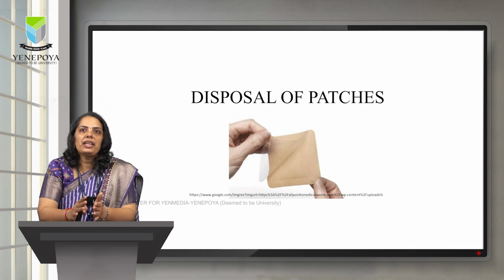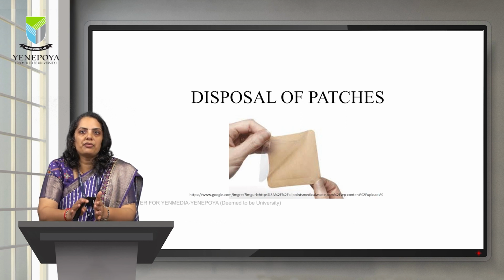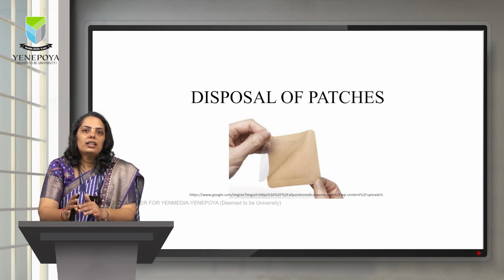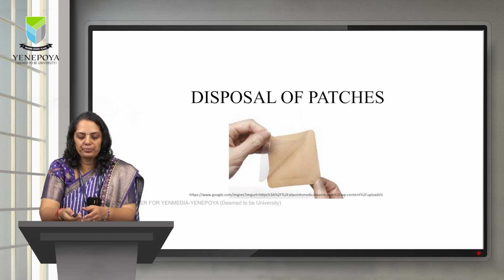One thing you should be careful about whenever you are disposing patches, especially drugs like opioids or other narcotic drugs, see to it that it is very safely sealed and it should not fall into the wrong hands, especially people who can abuse these kinds of patches. The best thing to do is always look at the label of your drug regarding the disposal of these medicines.